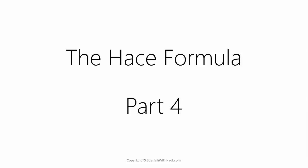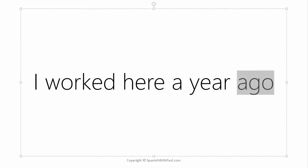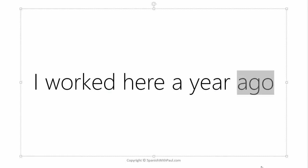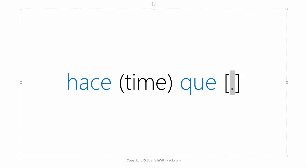In part 4, we're going to focus on one specific word. If we look at this example, I worked here a year ago. The specific word we're going to focus on is this one, ago, because in Spanish there isn't a word for ago. What we do is we take our same formula, hace time que, and in order to create this effect of ago, what we use is the preterite.